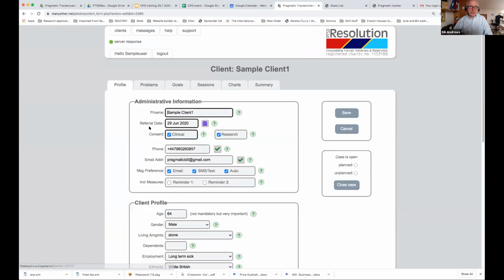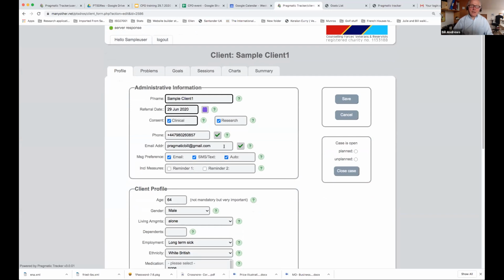The case should arrive to you like this. This is what we've agreed. So basically, Carolina or Claire will have done the verification of the mobile phone number of the client and the email address of the client. So these boxes should be ticked green here.